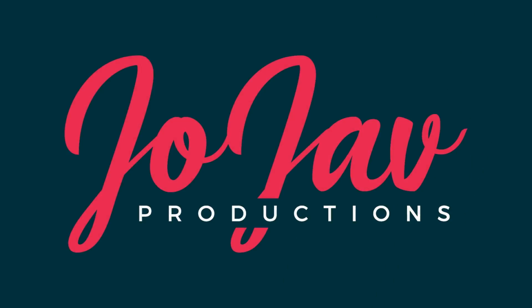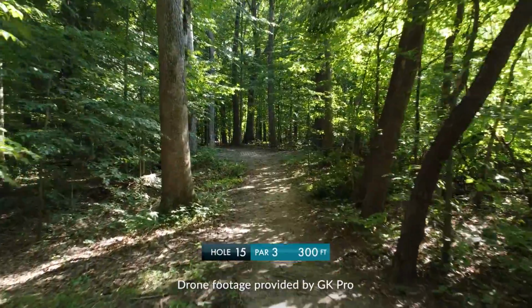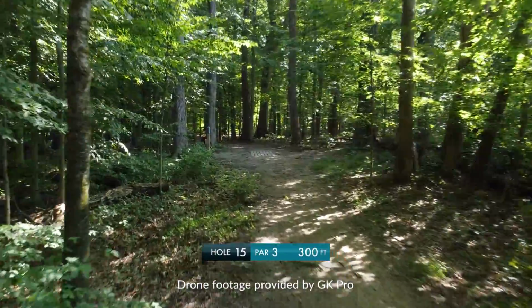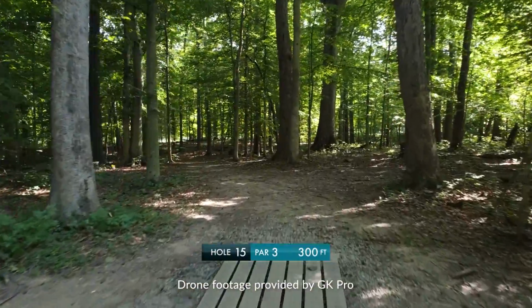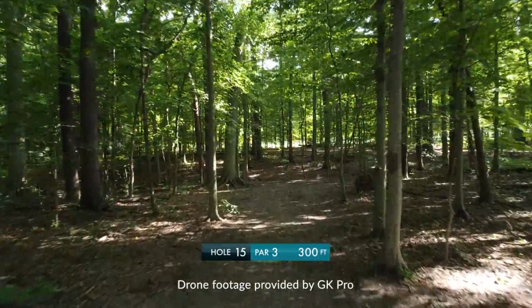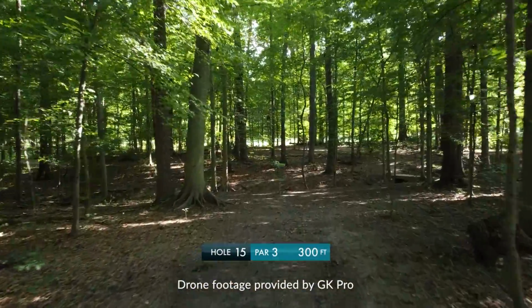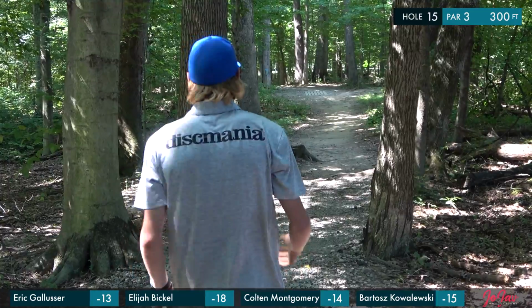Moving on to hole 15. It's a 300-foot par 3, a straight little tunnel off the tee, and then you want your disc to start to break left, and it goes slightly downhill to this basket that also has just a little drop off behind the basket.